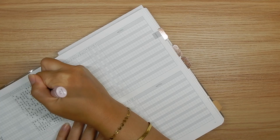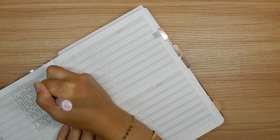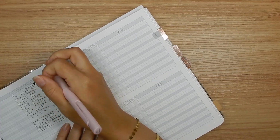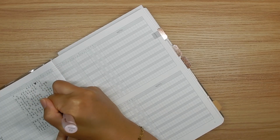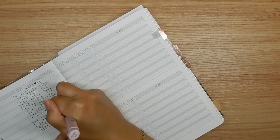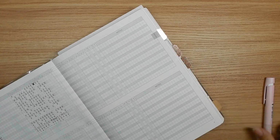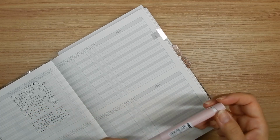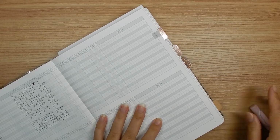to worry about smudging. I don't have to worry about the like transfer or anything. Once I'm done with this page, I can just immediately close it and not have to worry about any of that. So I really enjoy using a ballpoint pen in this section here. And the ballpoint pen that I use is the Blend pen. I think this is a ballpoint, or it's like just a really good gel pen.